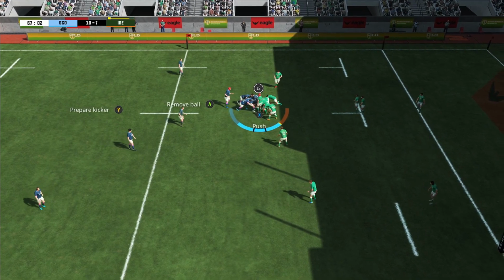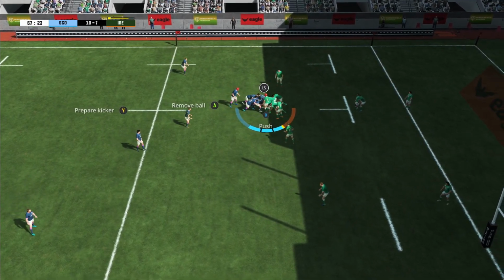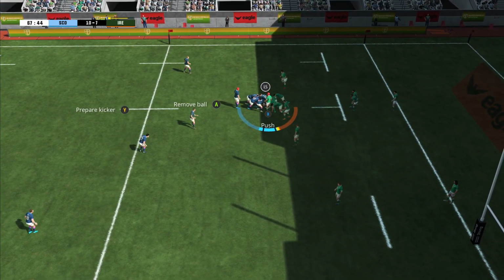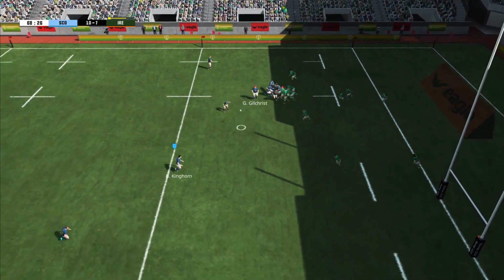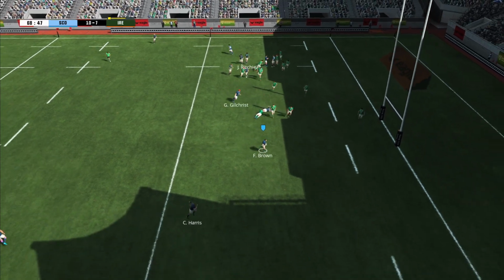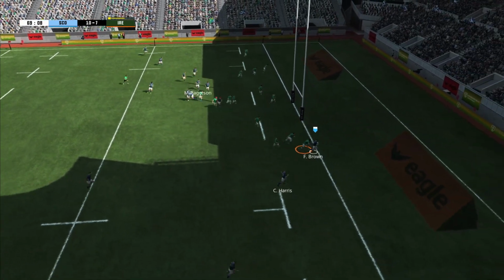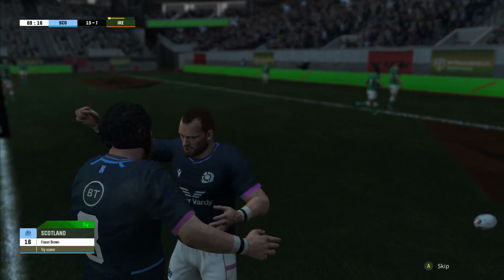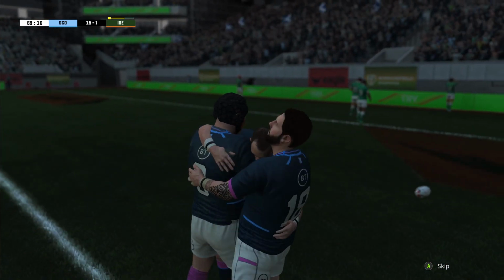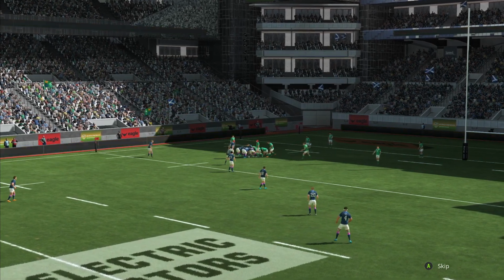They go for the driving maul. Ireland are committing hard to this driving maul. Scotland are making up the meters. Can they ship this ball out wide? There must be the room. Blair Kinghorn gets it out to Fraser Brown. He's going to take it himself. The hook has only been on for 5 minutes and he gets himself over the try line. Scotland up to 15. 8 points clear with a conversion to come.